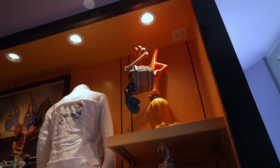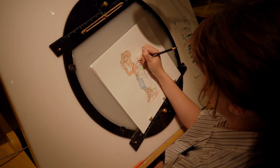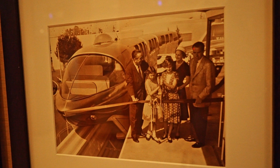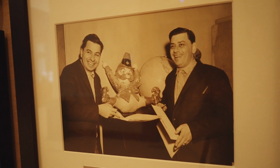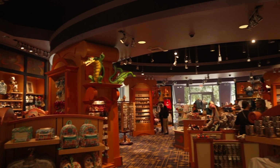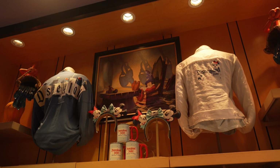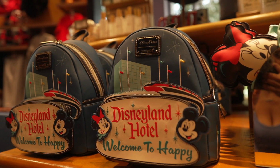The Disneyland Hotel has undergone many renovations over the years, but it definitely does feel like an extension of Disneyland when you walk in here. One of my favorite things is the wall in the hotel lobby of all the celebrities that have visited Disneyland. Disneyland has touched many people over the last 70 years, and it's really cool to see it here at the Disneyland Hotel. The Fantasia shop is also one of my favorite destinations for merch because it has Disneyland Hotel themed merch that you can only get here. And usually it's a lot more quiet in here, so if you like to shop in peace, then this is a great alternative to World of Disney and the Emporium.